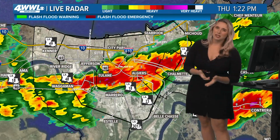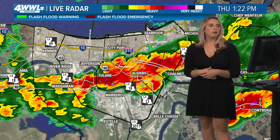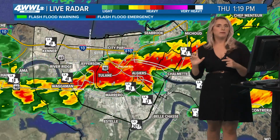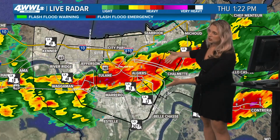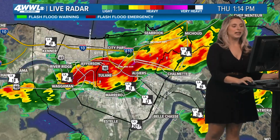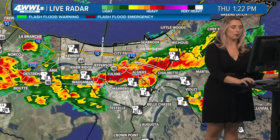But you know how it goes. Sometimes it takes a little bit longer for the water to recede and for everything to kind of catch up. So just keep that in mind. Even though the rain is going to weaken and subside, even within this storm, we're starting to see it continue to push to the east and weaken a little bit. There could still be some standing water over the next few hours. Always something we have to watch this time of the year when we get these thunderstorms rolling in.